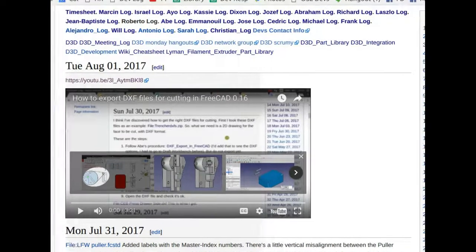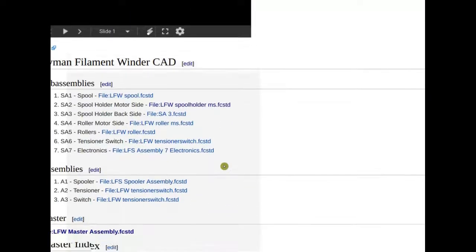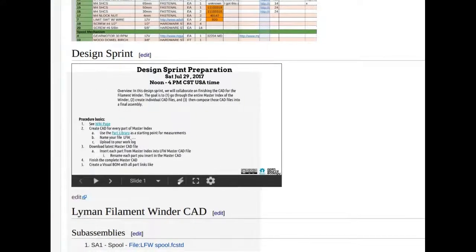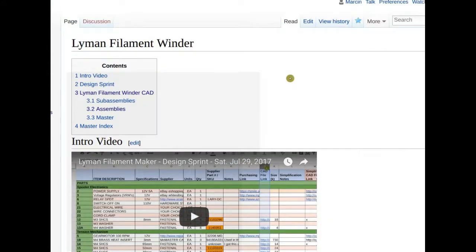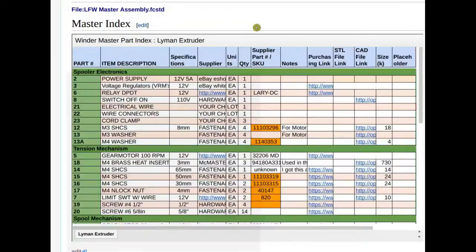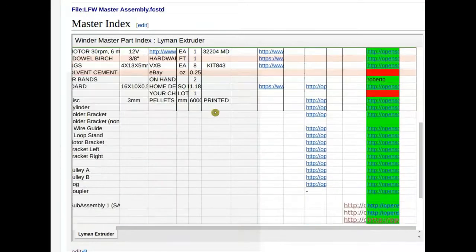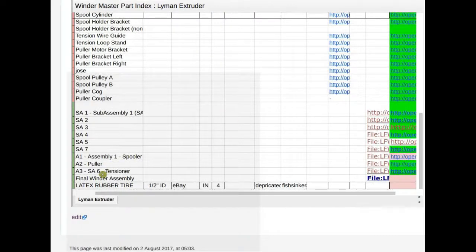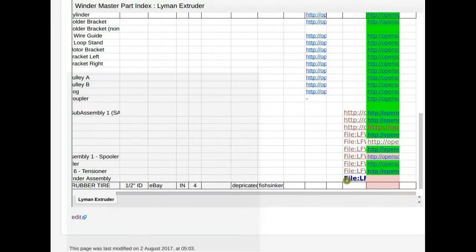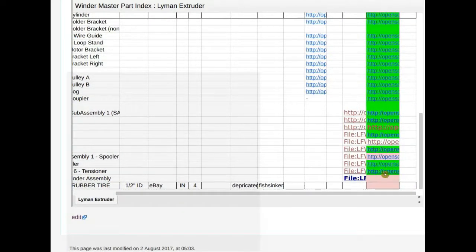On the wiki, this page, Lyman filament winder, we have a master spreadsheet. Here it is, master index, and that contains all the part files and assemblies that we were working on. If you go down the spreadsheet, a lot of this is done. The final assembly and the tensioner are not done. So we kind of need two more people on that.